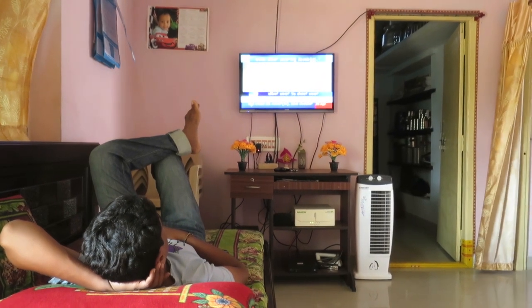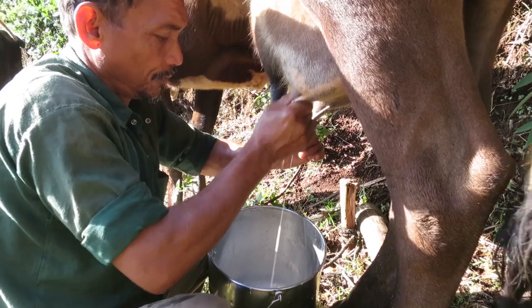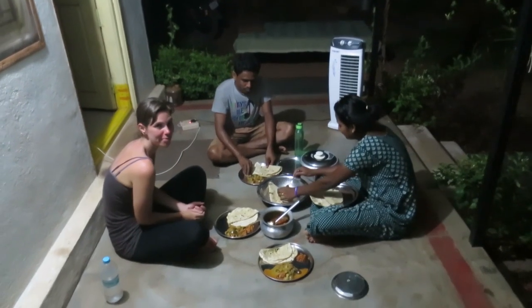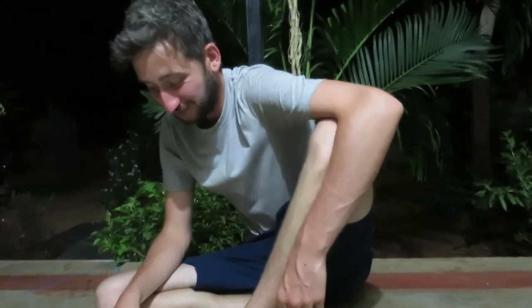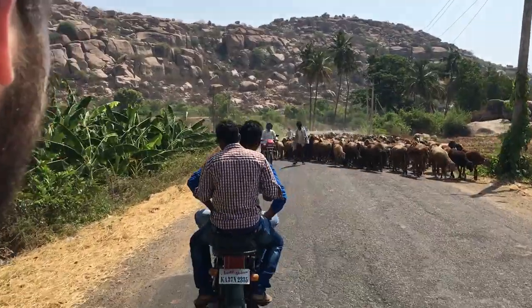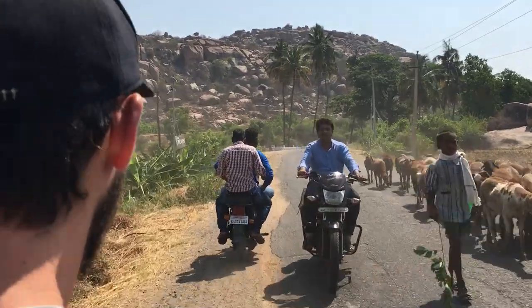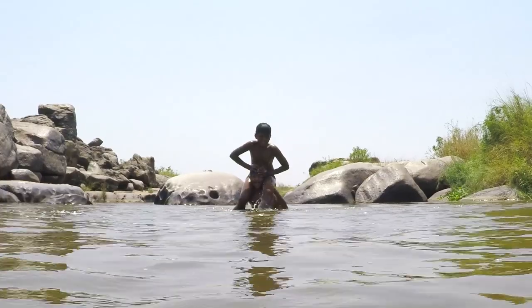43 degrees, no airco, no Wi-Fi, only some weird television. Every morning, freshly squeezed buffalo milk for breakfast and real Indian food in the evening with your hands. You can see how their household works, but they can also help you out picking the most interesting roads. Show you where to find the most beautiful quiet spots or just play around with them.